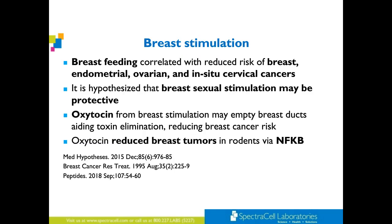So breastfeeding, as you may realize, is correlated with reduced risk of breast and other estrogen-related cancers. And it's hypothesized that breast sexual stimulation may also be protective because whether breastfeeding or breast sexual stimulation, that's generating oxytocin, which may empty the breast ducts, aiding toxin elimination, reducing breast cancer risk.